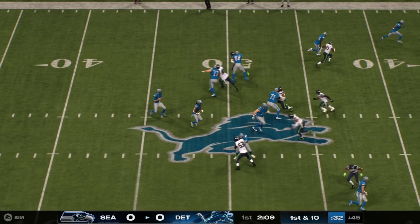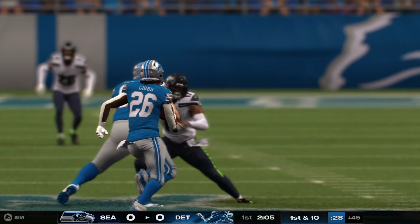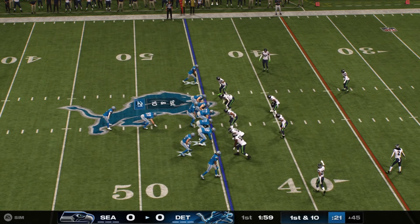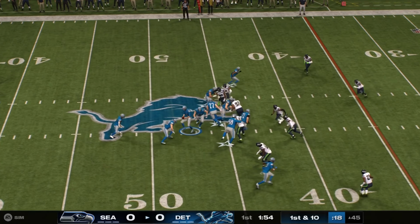In real time from up here, Mike, I couldn't tell whether or not he got it at first glance, but I think after seeing the replays we have up here, it looked like he and his blockers got just enough, and they're going to be able to keep this drive alive.